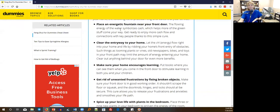They talk about placing fountains, clearing the entryway to your home. You know, that's a lot. If you're not struggling to get in the door, if it's welcoming, you walk in and you're like, I'm home, versus, oh no, I'm home. Look at all the cleaning I've got to do. Make sure your home encourages learning. Get rid of unwanted frustrations by fixing broken objects.